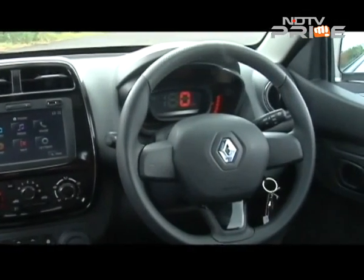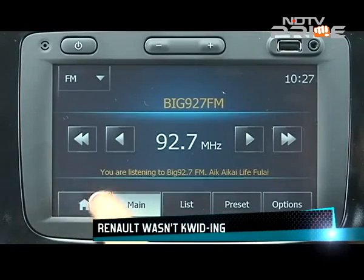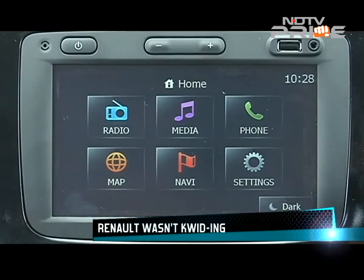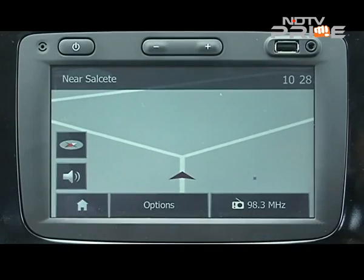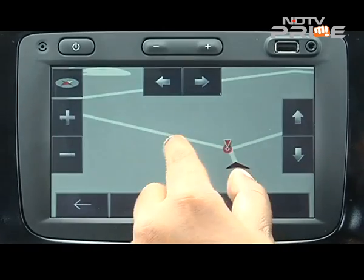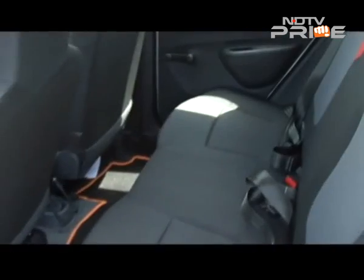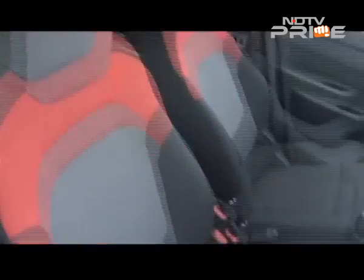What dominates the interior in the top-end variant is this, the 7-inch touchscreen that sits proudly in the central console. Now this infotainment system is a lift from the Duster and the Logan and offers Bluetooth connectivity and navigation as well. Another segment first. You don't get a reverse camera or sensors though. Overall levels of quality and cabin design are very impressive.